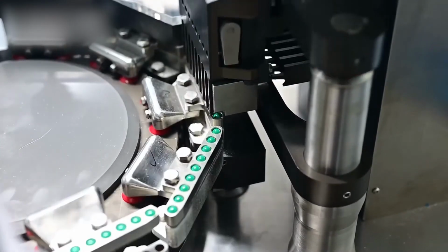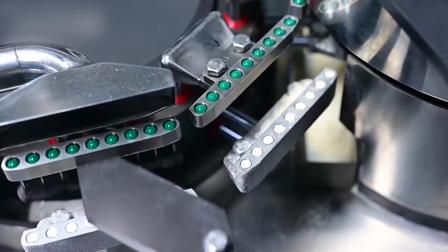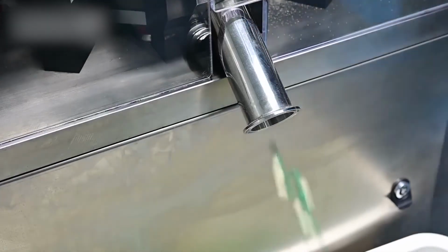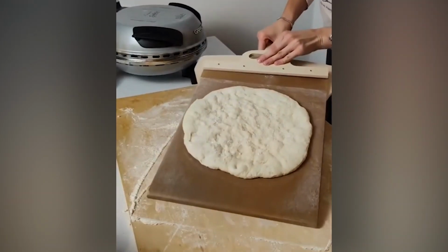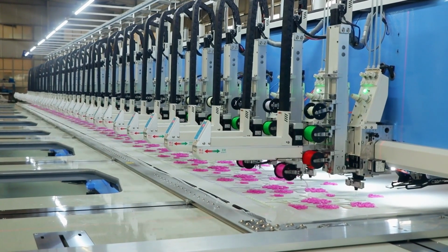A capsule filling machine, fulfilling all your medication-based needs. It's called the Pizza Peel, and it's a slice of genius. A huge embroidery machine for huge embroideries.